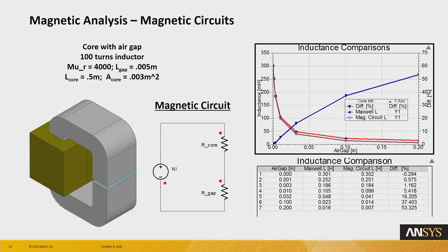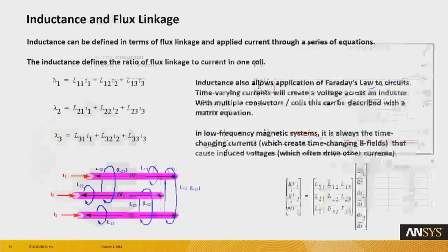And in this case, the core is a linear core. You can see the permeability is a constant number at 4,000. So it's much easier to use an analytical approach as well because it's known, it's a linear material, a linear problem. But let's say your core is non-linear, then it can get a little more complex because the operating point is not moving linearly, but gets saturated after a while. So that can be modeled using Maxwell.